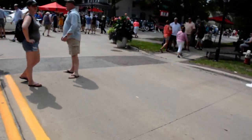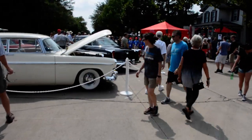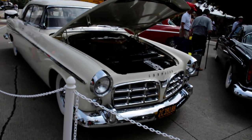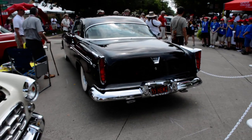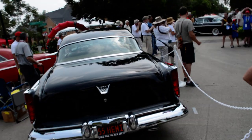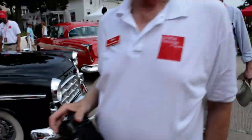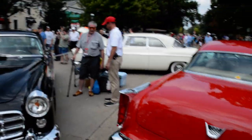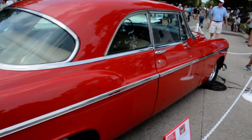Now we go over to the circle here. And we've got the 1955 Chrysler 300s, the C300s. We've got platinum of the Bob Lutz collection, and then black out of the Canales Motor Selection collection. Rick Larson brought that car in, and the Bob Lutz Tango Red 55.